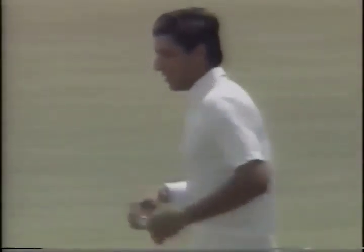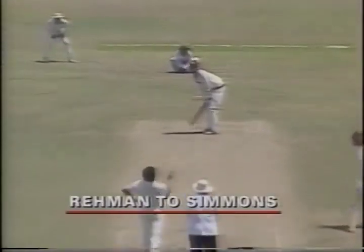Oh, it's another no ball, and that's the uppercut for 4. Almost seemed to play that deliberately over the top, Phil Simmons. And that has taken Haynes and Simmons' opening partnership to 115, which is the highest they have put on together for the West Indies. Oh, that's a fine stroke, 4 runs.